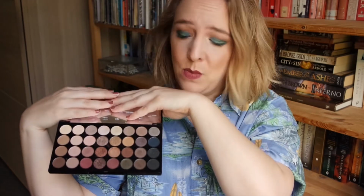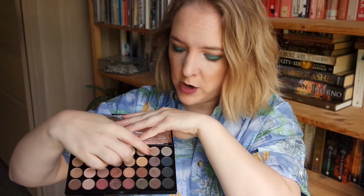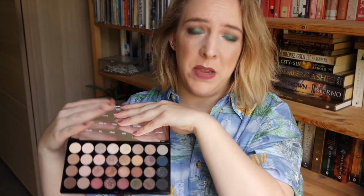You don't get 32 different shades. You get 32 pans, but some of these shades apply exactly the same onto your eyes. And that is my biggest gripe about this, especially the shades right here on this side. They just go on the same. There are a couple of really pretty taupes in this corner, which again, all go on the same. I kept this around mainly for the shades right here in the middle, but again, I have shades like that in other palettes. So at the end of the day, I feel that this just isn't very unique.